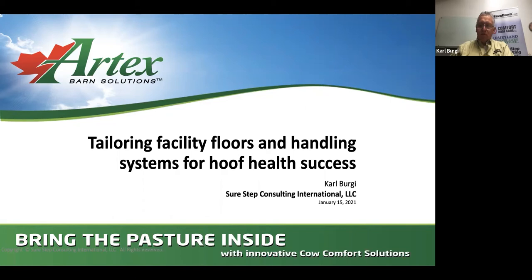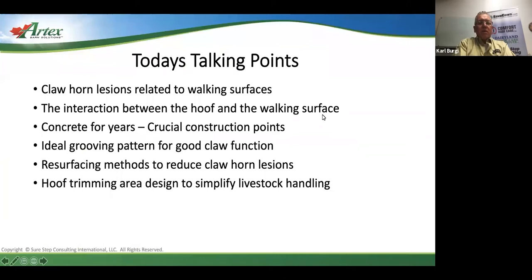Today, we're going to talk a little bit about facility floors and handling systems, cow handling systems, especially for hoof trimming, but mostly facility floors. And what I want to start out with is some of the talking points: the claw lesions related to walking surfaces. And then we're going to look a little bit at the interaction between the hoof and the walking surfaces.